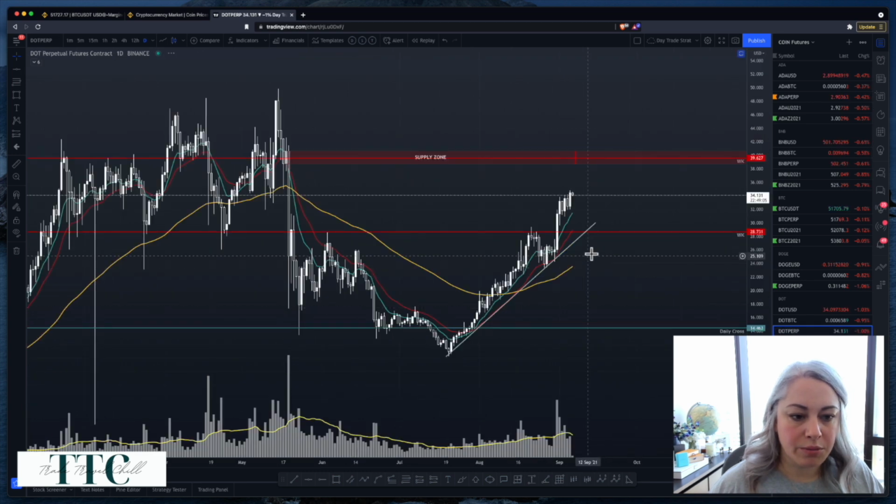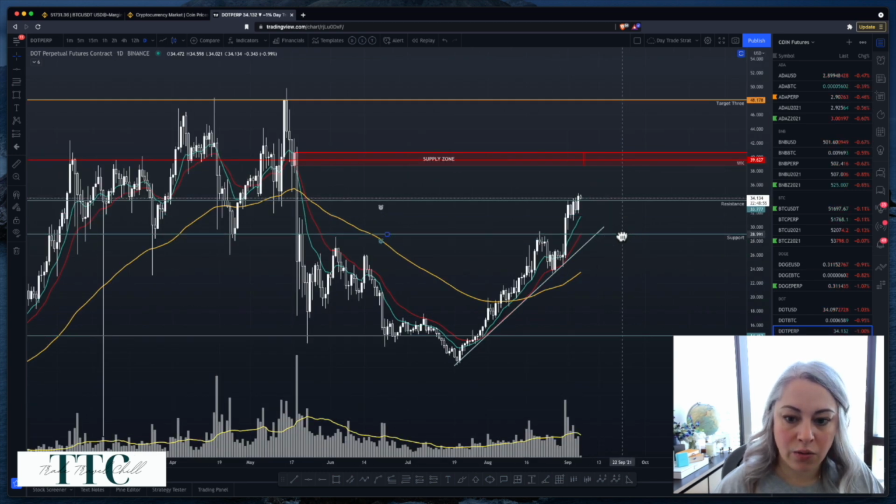Next one is DOT. So initially the breakout was we needed to get above this level here.